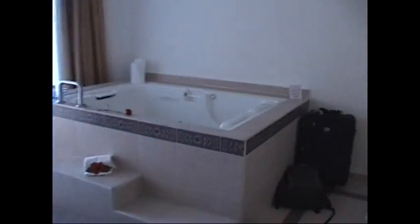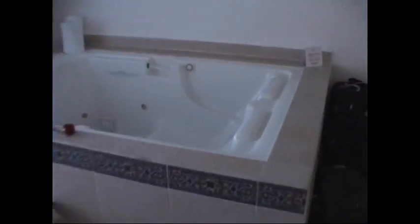Alright, that was the boring stuff. There's our hot tub. Woohoo! With his and her seats and jets. There's what we got, our first room service. We got shrimp cocktail and cheesecake. That's our plate. That is mine.